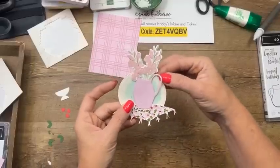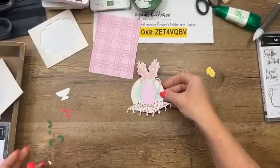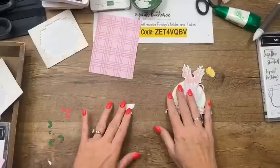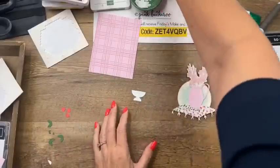Oh, that's still kind of showing there, isn't it? Well, we're just going to go with it. All right, so there's that. Now I'm going to get a little fancy here with this bow.